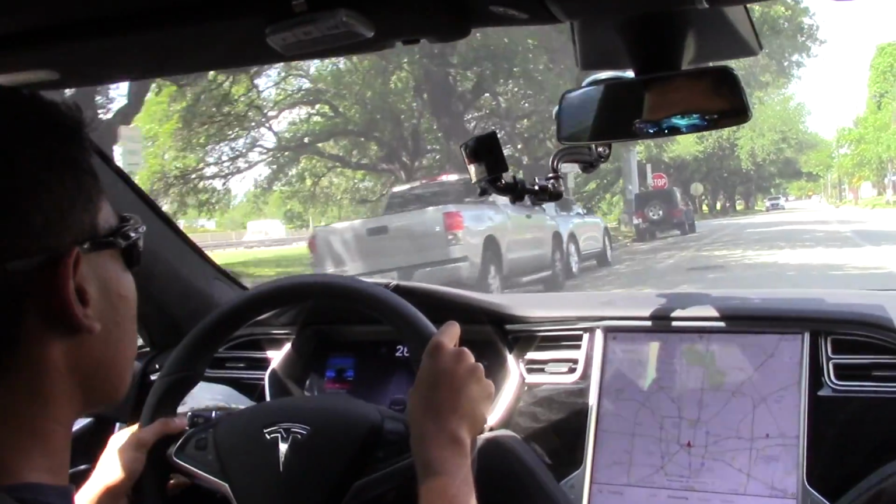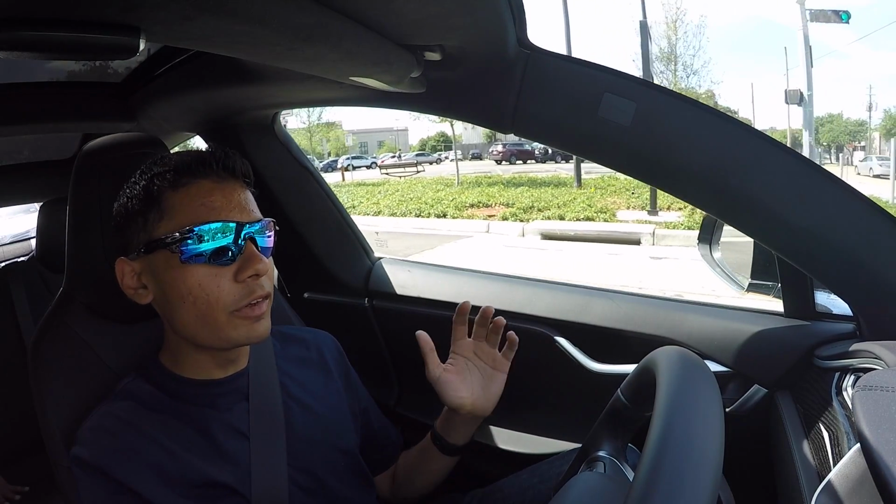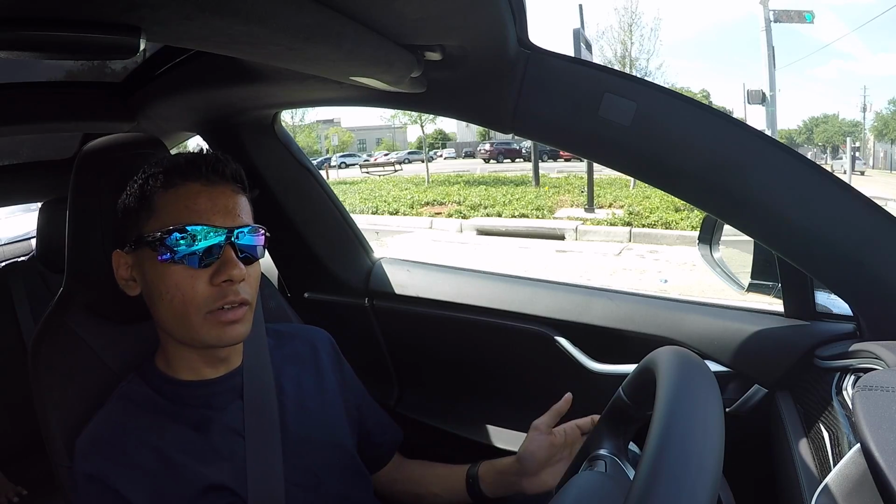The ride quality on the Model S is absolutely outstanding. The roads here in Texas aren't really that great, and I don't feel any bumps in the road. It kind of rides like a cloud, similar to the Mercedes that I drove a couple months ago.